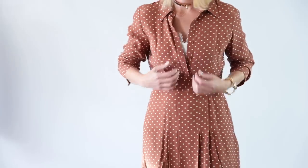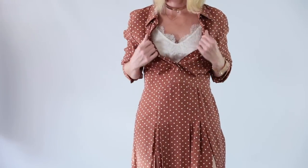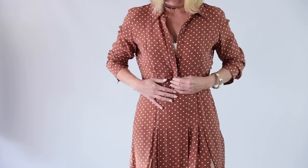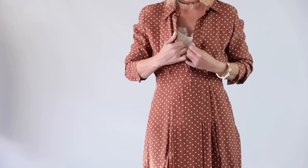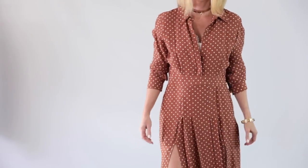But you can always turn to the cami when you've got a low cut or plunging neckline and you want to just cover it up a bit more and make it a bit more conservative. That is definitely an option. You just have to be careful again to pick the right cami for that dress.